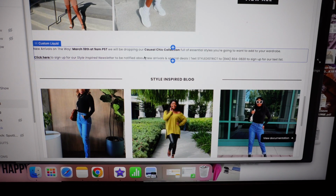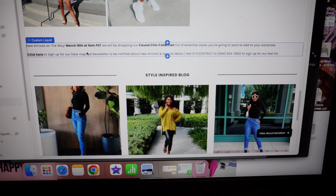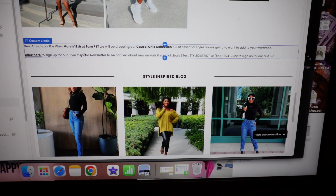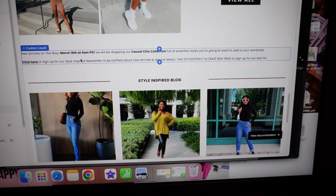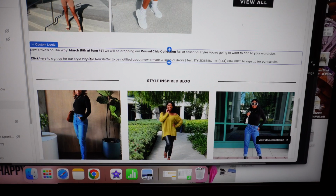And then again, I just have the same blurb. Basically, I just want it to be announced everywhere. Anytime somebody's on the website, I want them to know that new arrivals are coming, sign up for the email list. That's my main focus for right now. I'm not trying to sell anything. Ever since I announced the new arrivals are coming about a week ago, I haven't been promoting anything else besides the new arrivals, because that's the main focus.